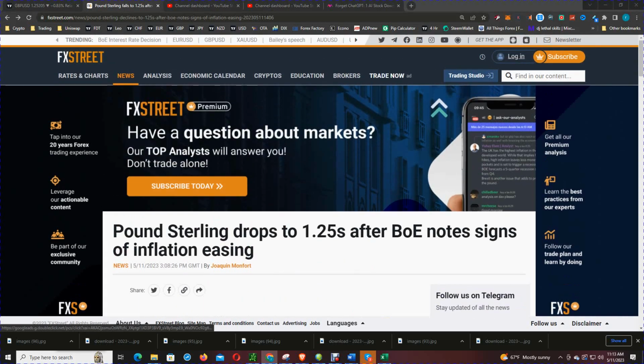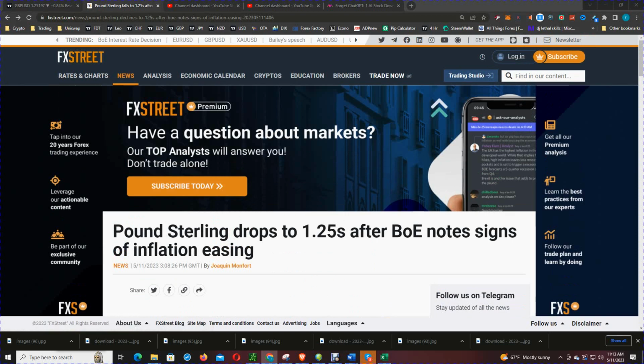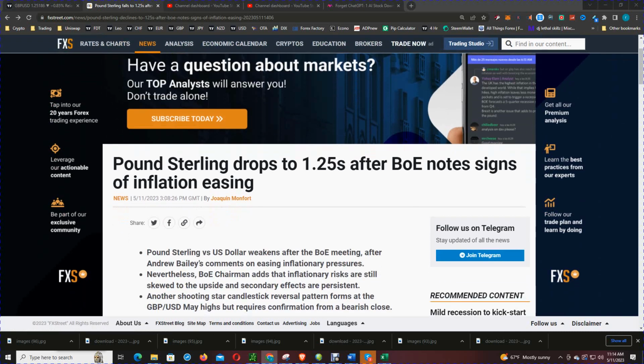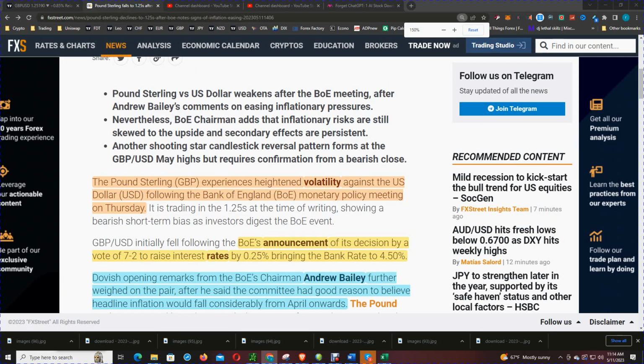All right, here's a lot to unpack here. In Forex, when you're trading, the fundamentals matter just as much as the technical. So this article is coming from FX Street: Pound sterling drops to 1.25 after Bank of England notes signs of inflation easing. All right, so again, bear with me as we get through this article.